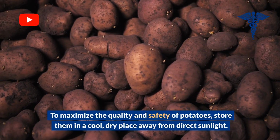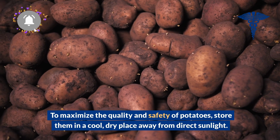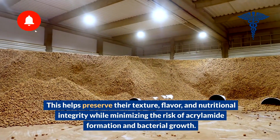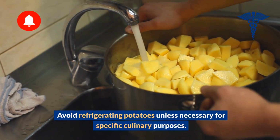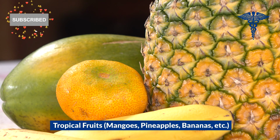To maximize the quality and safety of potatoes, store them in a cool, dry place away from direct sunlight. This helps preserve their texture, flavor, and nutritional integrity while minimizing the risk of acrylamide formation and bacterial growth. Avoid refrigerating potatoes unless necessary for specific culinary purposes. 4. Tropical fruits: mangoes, pineapples, bananas, etc.